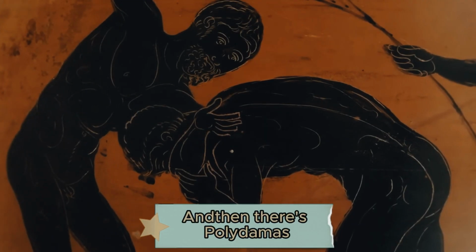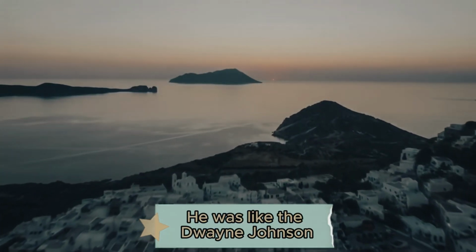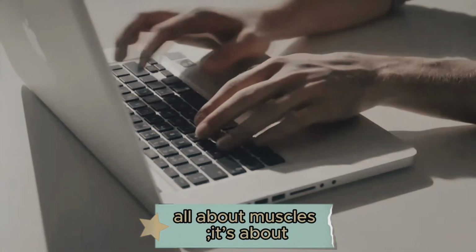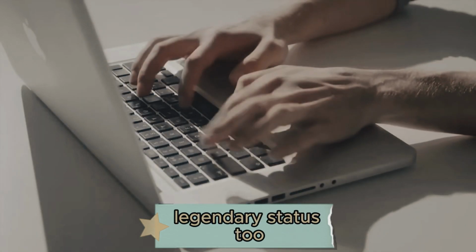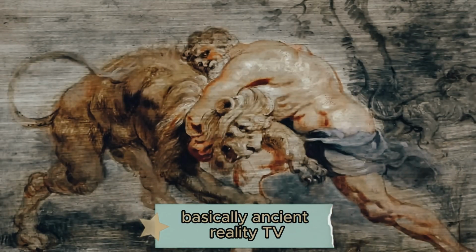And then there's Polydamas, a champ known for his immense strength and epic victories. He was like the Dwayne Johnson of his day. His physical training must have been intense. It's not all about muscles, it's about legendary status too. Strongman competitions were basically ancient reality TV.